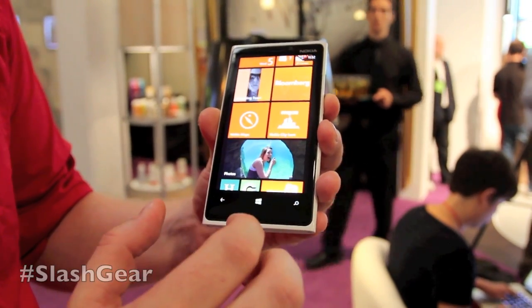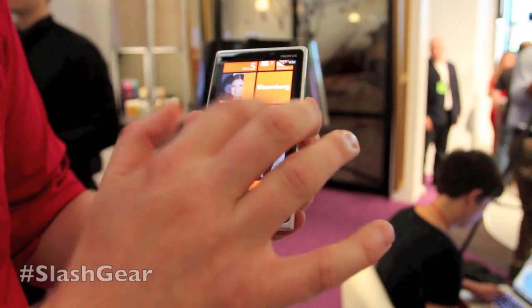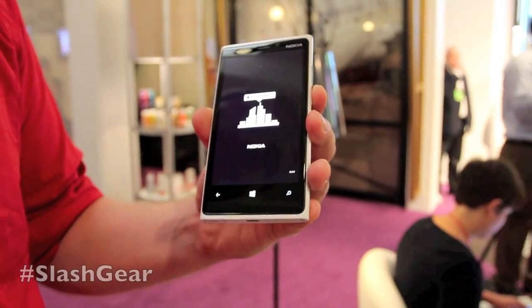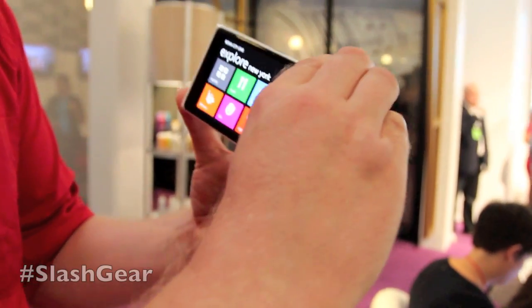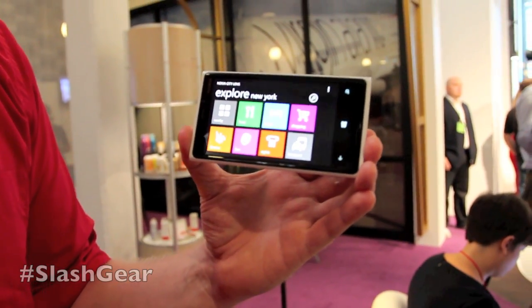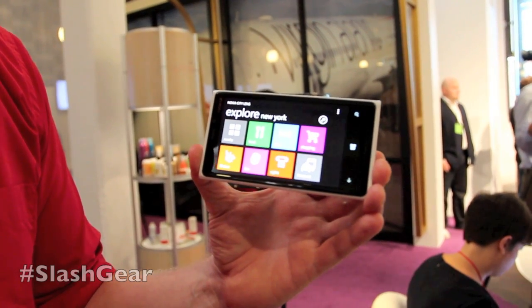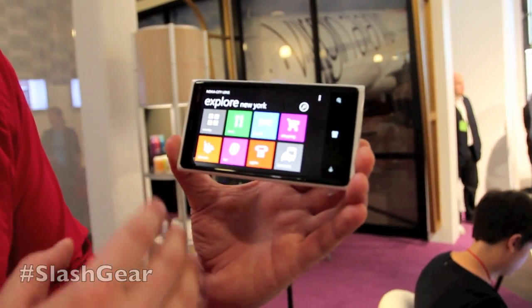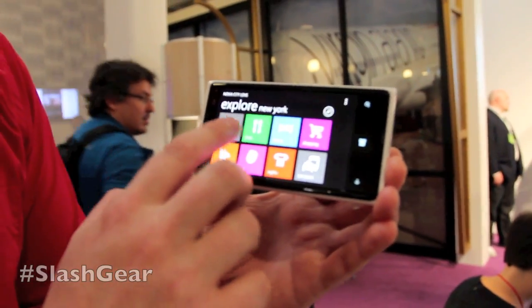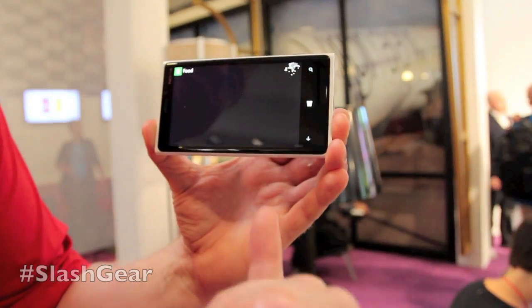I could show you Nokia Maps and so on, but let's not go there. Let's go to Nokia City Lens, which is using Nokia Maps. When you're exploring a town that's new to you, and actually you don't even need to be in a new place. If you're living in New York, you think you know the city, you really don't, because there are lots of places you haven't found yet. Let's have a look at, for example, what restaurants there are in the vicinity.